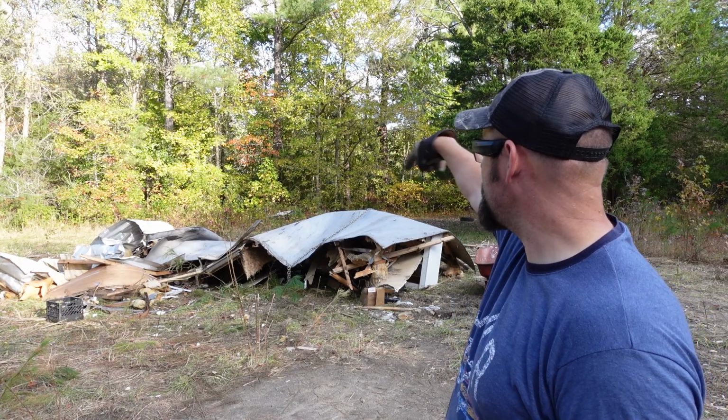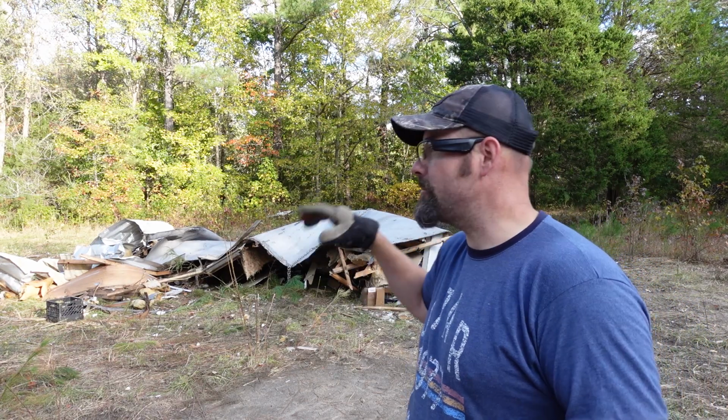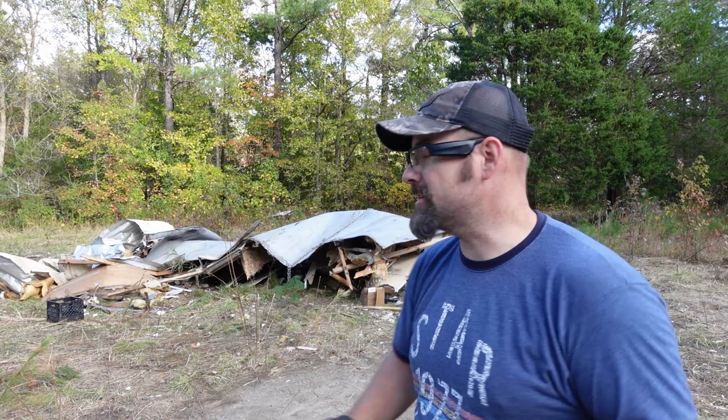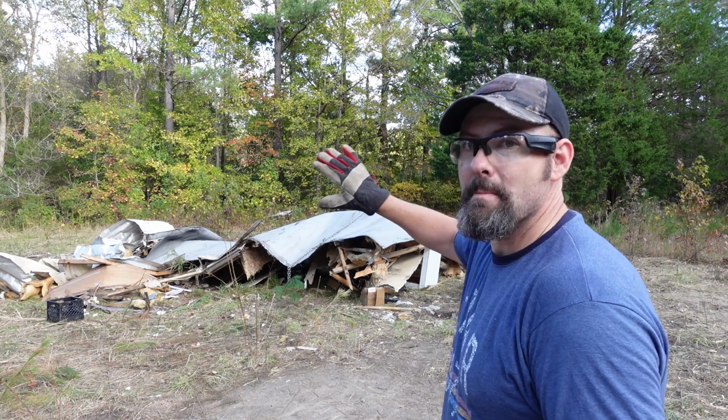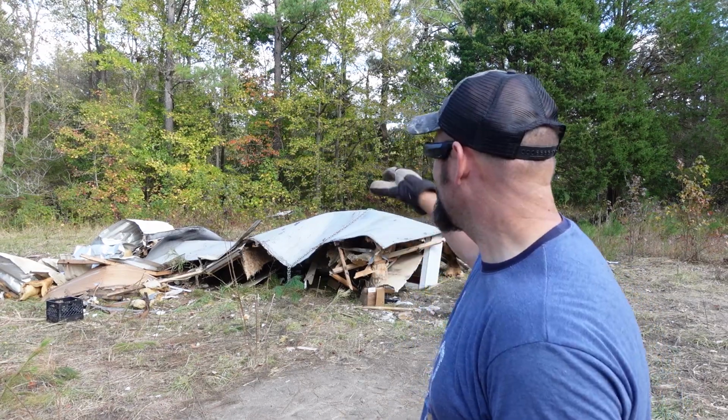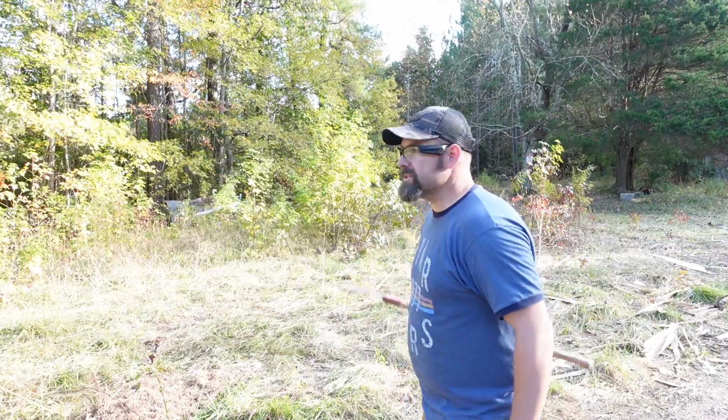See all that scrub behind there? I'm going to go ahead and get that chopped down because I've got another big purchase ordered that's going to come anytime within the next 2 weeks. But I'm going to go ahead and knock that down because I'm going to put that back there, and we'll call it another secret. When that gets here, you'll see what that is. So I'm gonna go ahead and get to chopping on this.